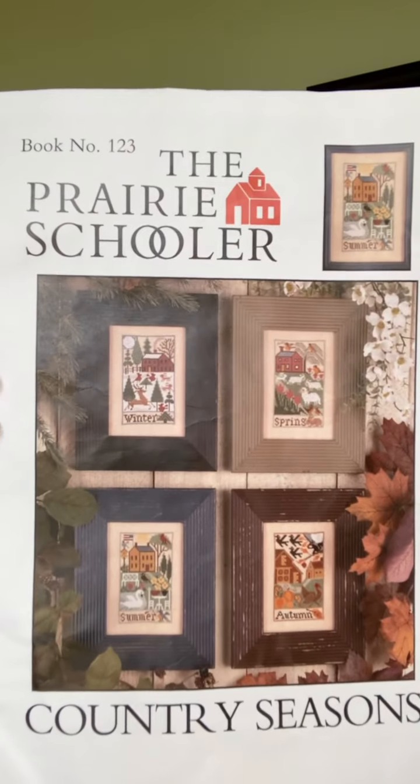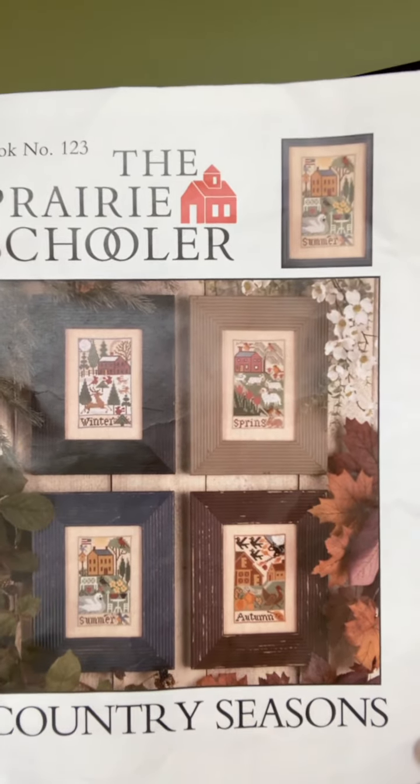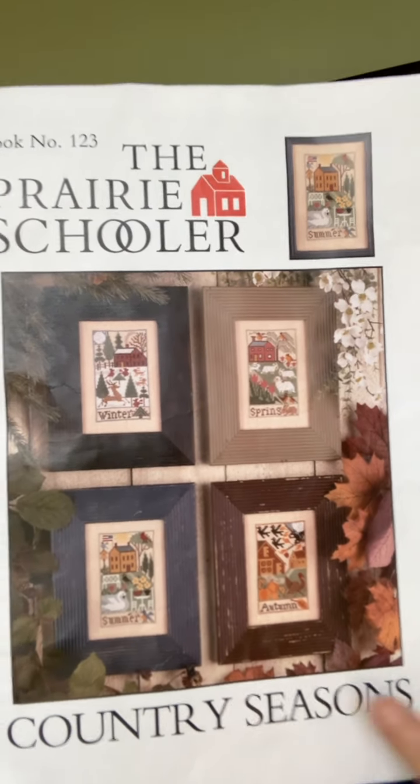And then the last piece that I spent a little bit of time on, I think maybe one evening, is a Prairie Schooler pattern. Country Seasons is the name of the pattern, and I am working on the summer season piece. So this is the cover sheet. So summer is this one here.